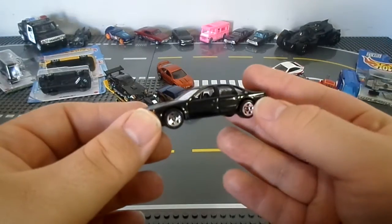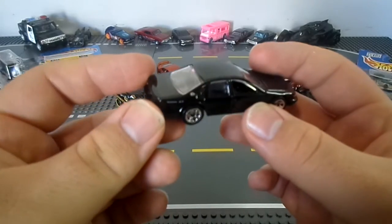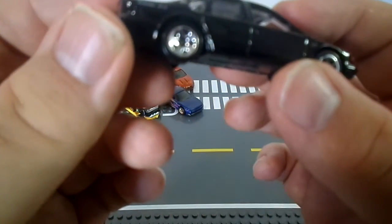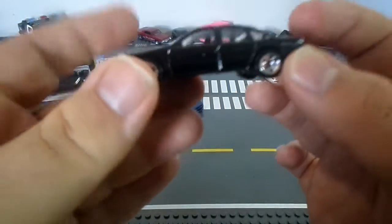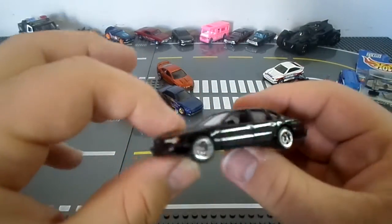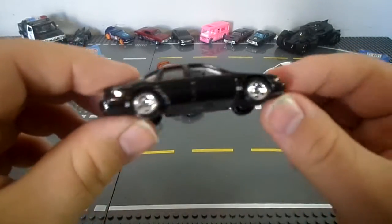Oh, cool. It's got a little Impala graphics right there. A couple other symbols are on there. I can't see what they all... There's a couple symbols on the sides. I think that's the company logo. That is so cool looking. Check that out.